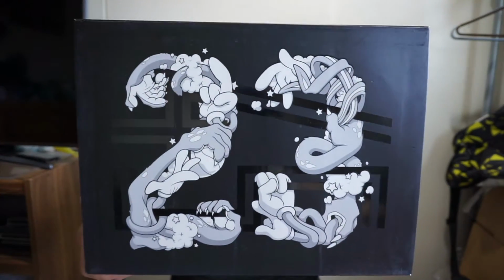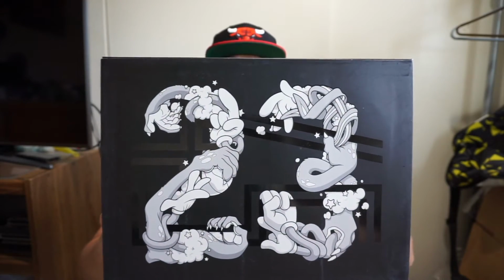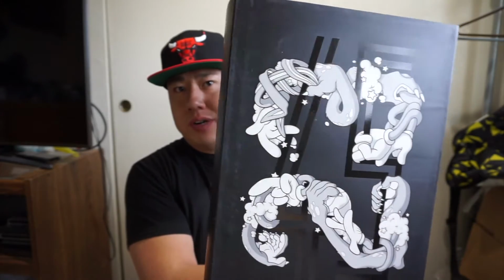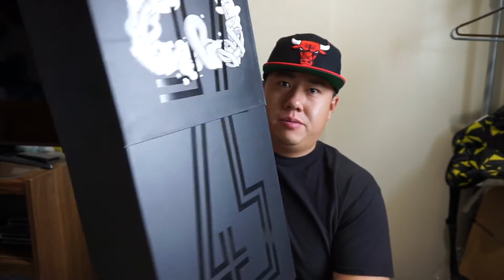Without further ado, let's go ahead and get right into the shoes. So I'm going to start off with the Jordan Space Jam Retro 11 box. This is the little sleeve that it comes with. It has the 23 written over the 45, if you can kind of see that in the back. This little sleeve just slides right off. Boom. So we got the 45 right on top of the lid.